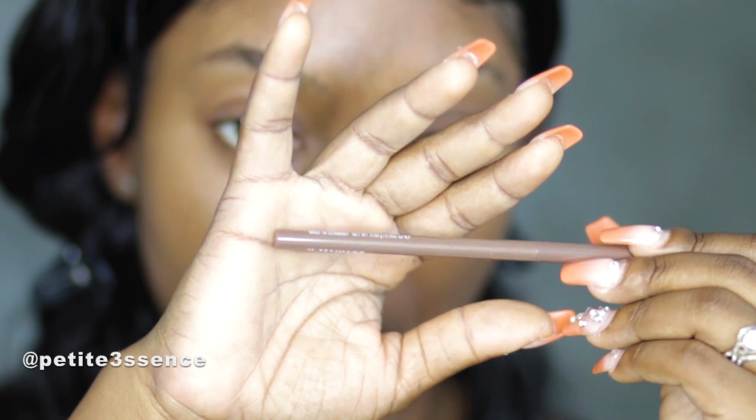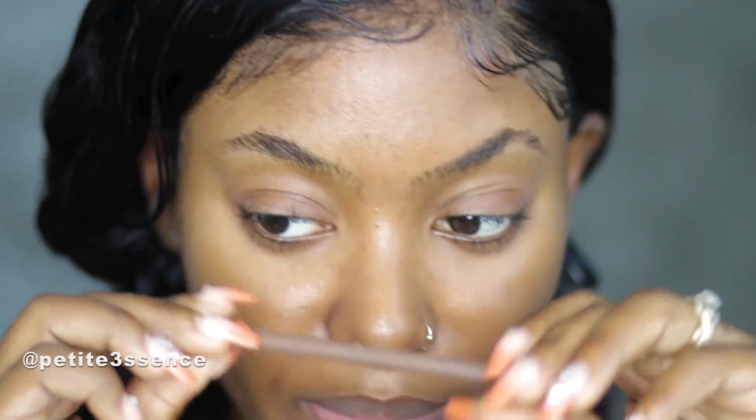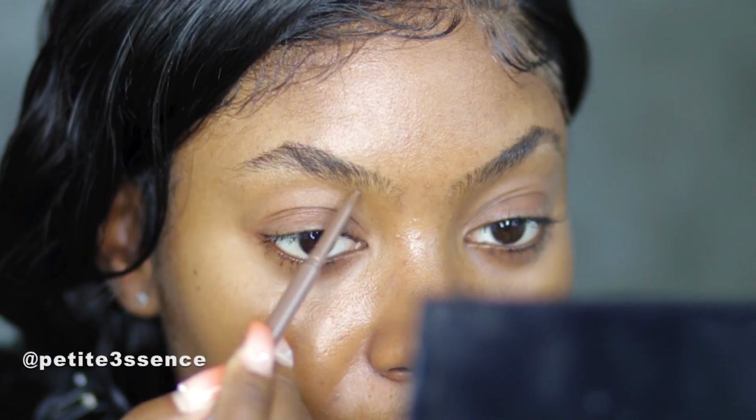All right, first product I'm going to start with is the Makiage Brow pen, and it looks like this. It's in the shade brown. I prefer using pencils or pens over pomades, so this is a bit light for me. I have the Makiage long wear eye pencil in Batman. This is it. It's black.